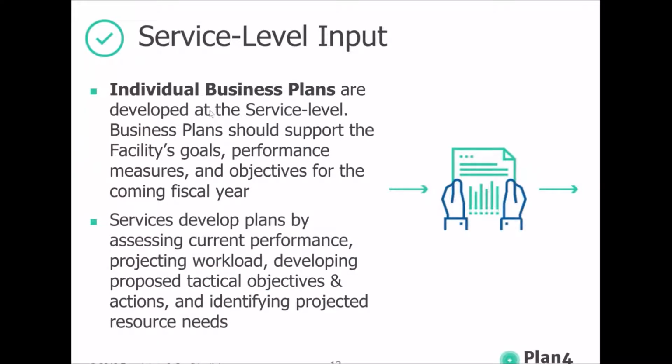All right. So what I'd like to do is ask you guys to put on your hat of being a service chief. Okay. So we've talked at a macro level about how business planning works, but what I'd like to do is give you guys a more detailed view of this service level experience. And again, this strong bottom-up component, which is heavily driven by the services. So what is it that we're asking the services to do?